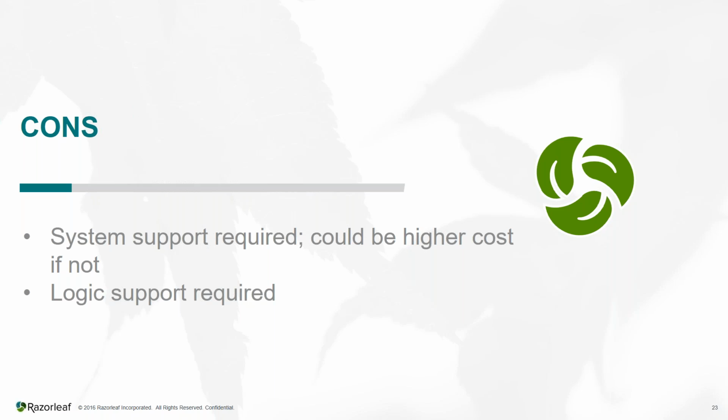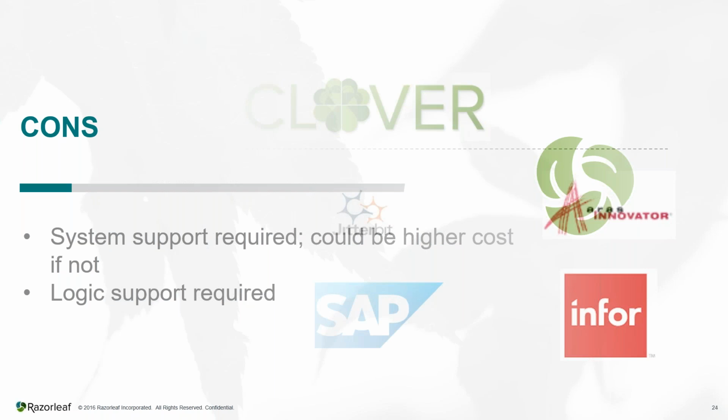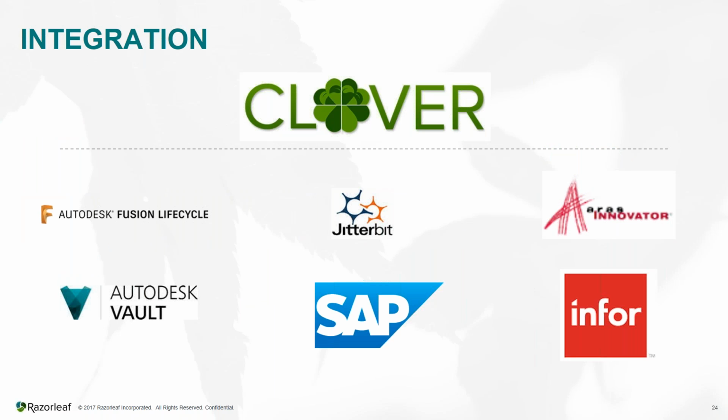Over the last few years, Razorleaf has developed a product that we have the brand name of CLOVER, that is a middleware-based integration platform. I use the term middleware a little bit loosely. If you compared us to some of the commercial middlewares out there, the BizTalks, the MuleSofts, Boomi, Jitterbit, the Oracle integration platforms, we're not competing with those, nor do we intend to compete with those.